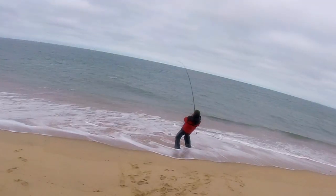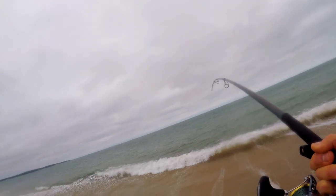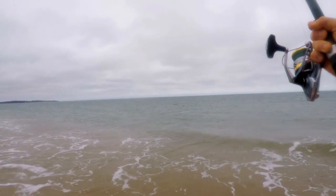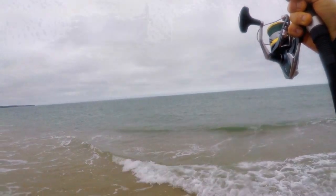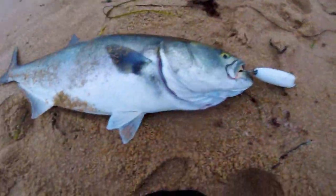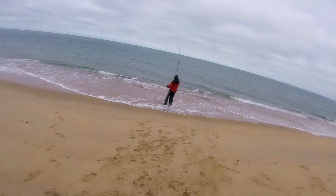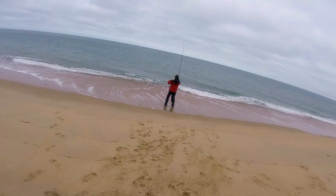He's on. Chasing it. That's a good one. Watched him chasing it, that was really exciting. Just kept the lure going. That's a good one. That's a big one. I would say that's bigger than the last, I guess.